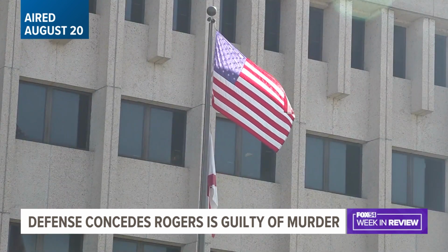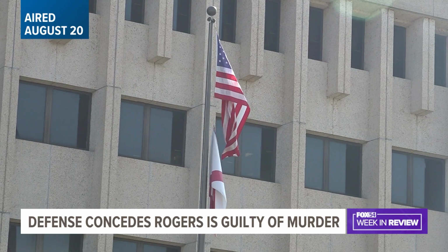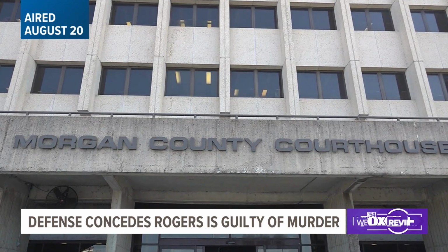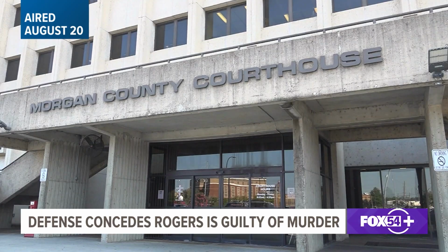Just hours into the trial, one thing was clear. Even the defense team is conceding that their client killed those 7 people 4 years ago. It appears that the focus in the courtroom won't be on the question of guilt or innocence, but on whether Rogers ultimately faces the death penalty.